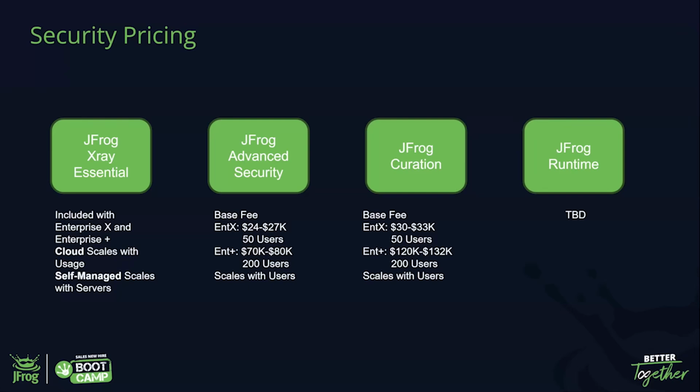On the JFrog Curation side, the structure is exactly the same. As you can see, on the Enterprise X side, the price is a little bit different. It's in the 30 to 33K range for 50 users, and Enterprise Plus is in the 120 to 132K range for 200 users. But again, the structure is the same. You're paying a base, which comes with a certain number of users, and Enterprise X always comes with 50 users in either package, and Enterprise Plus always comes with 200. And then both of them scale by your additional users. We will be coming out with JFrog Runtime later this year, and we'll talk more about the pricing at that point.